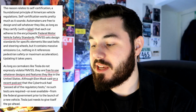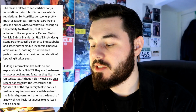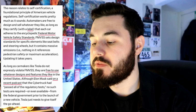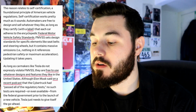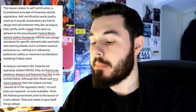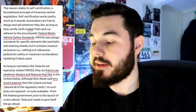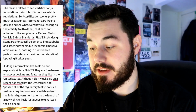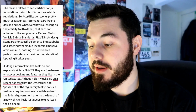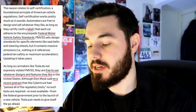Self-certification works pretty much as it sounds. Automakers are free to design and sell whatever they like as long as they can certify that each car adheres to the encyclopedic Federal Motor Vehicle Safety Standards. This sets design standards for specific elements like seatbelts and steering wheels, but it contains massive omissions. Nothing in it references pedestrian safety or maximum acceleration. Two things, of course, the Cybertruck seems particularly terrible for: needlessly quick, and also its design seems to just want to hurt pedestrians.